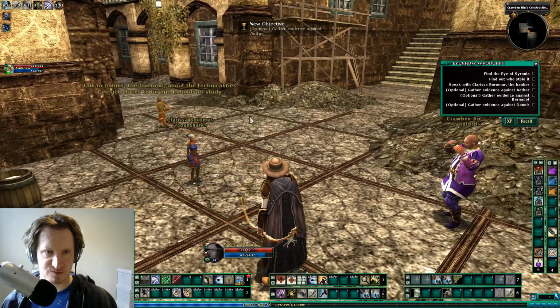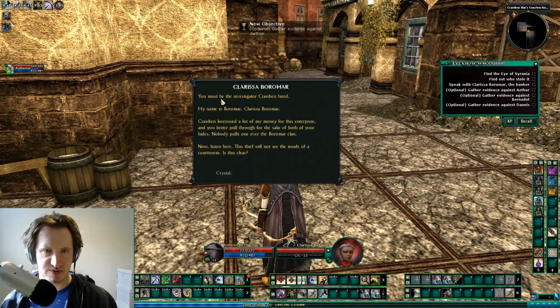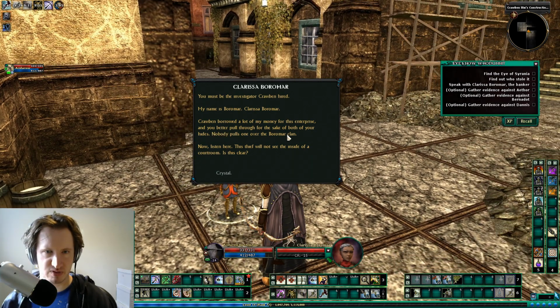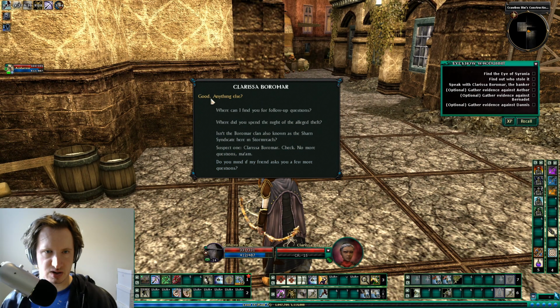Wait, what makes the stone so important for construction? Talk to Danis, the foreman, about the technicalities. I got places to be and kobolds to study. Okay. And Clarissa. You must be the investigator Krobin hired. My name is Boromar, Clarissa Boromar. Krobin borrowed a lot of money for this enterprise, and you better pull through for the sake of both your hides. Nobody pulls one over the Boromar clan. Now listen here. This thief will not see the inside of a courtroom. Is this clear? Crystal. Good. Anything else?